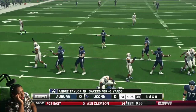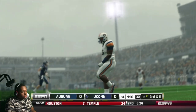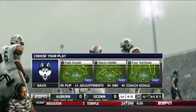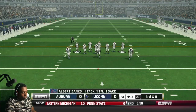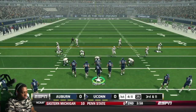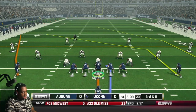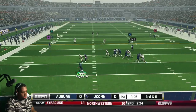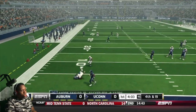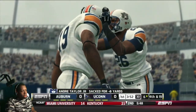As an offensive lineman, this is the worst thing that you want to see. It's your quarterback not only getting sacked, but getting hit like that. Those linemen better pick that quarterback up and start doing a better job of taking care of him. Third down and 11 coming up here. Ball on the 15. He's scrambling. He's going to be sacked for a loss.